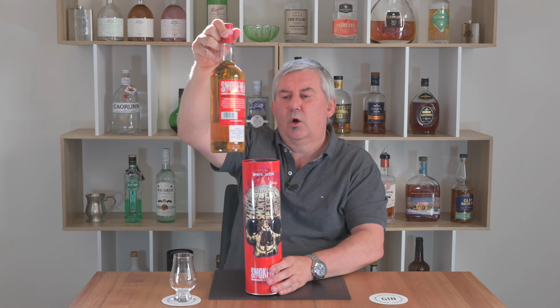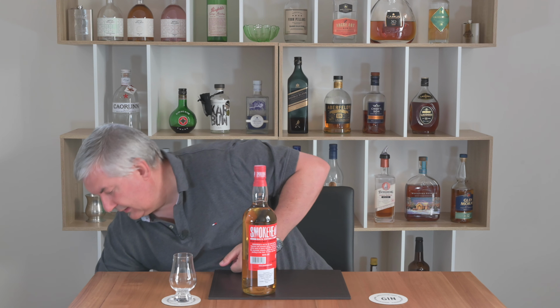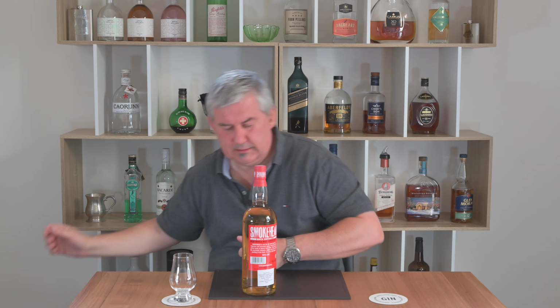And because I expect this to be quite smoky with the name Smokehead, I think I better sample this by myself without Joe, because I know that Joe isn't a fan of smoky or peaty scotches, not in the least. It's quite a plain looking bottle, isn't it?